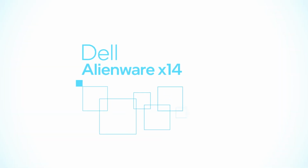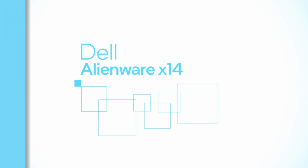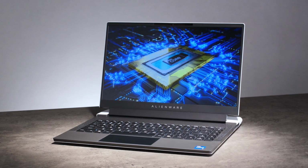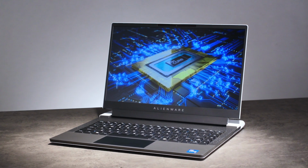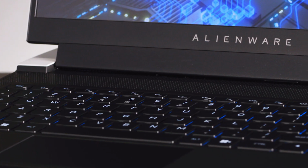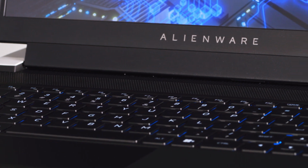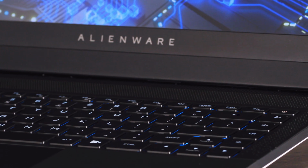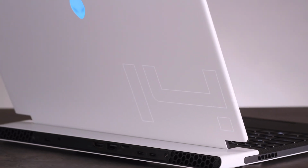The Alienware X14 is unique among gaming laptops with one simple feature: a 14-inch screen that lands between the 15-inch or larger gaming laptop models and those in the 13-inch bracket focused on portability. That 14-inch screen has a 1080p resolution with a 144Hz refresh rate and G-Sync compatibility.